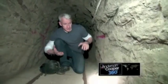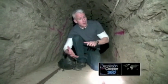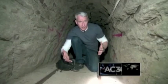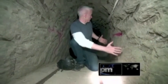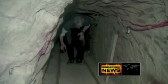U.S. authorities believe that as they started to get underneath U.S. territory, started to get closer to their destination, perhaps they grew more impatient, didn't want to make a lot of noise, so they didn't spend a lot of time shoring up the sides of these walls.